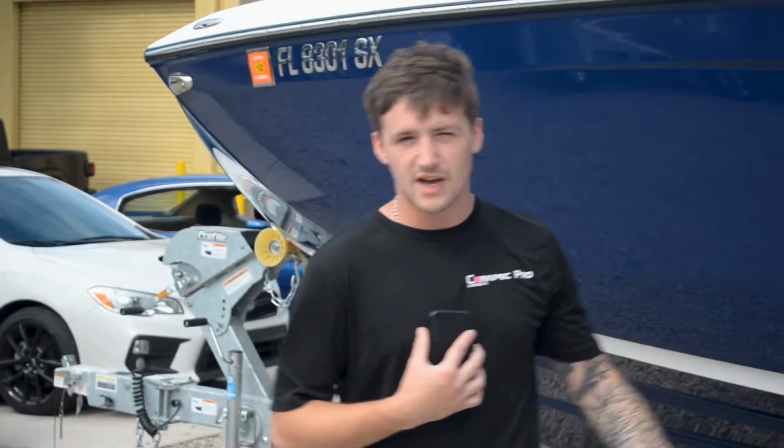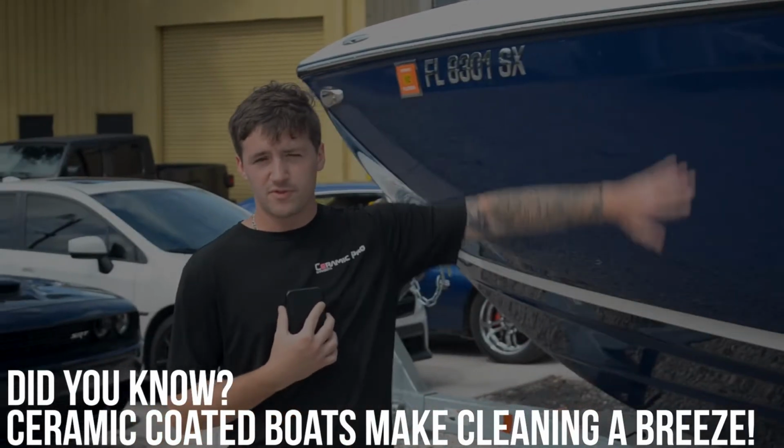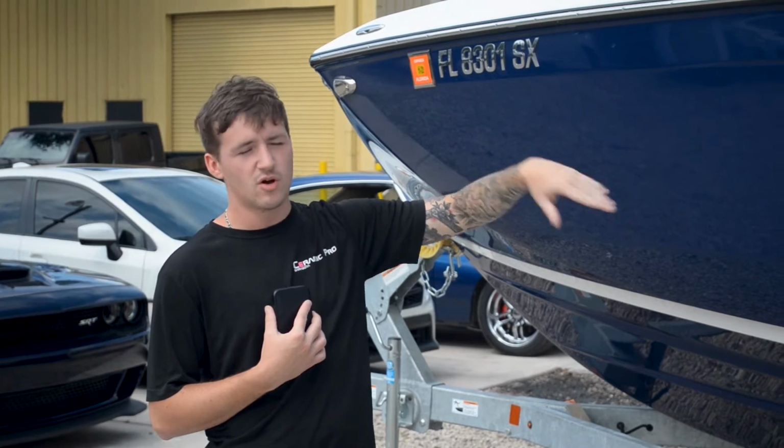Initially, customer only wanted to do the underside of the boat. It's best to do everything. So we're getting it all covered for him, getting it protected from salt water and oxidation, guts from fish, anything like that. Our guys have already gone through and buffed and polished this. It's gonna get its coating today. We're gonna start putting layers on the hull today.